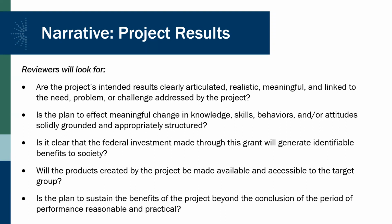Again, here is a list of review questions that reviewers were asked to consider when they read and score the project results section of your narrative. These are found in section E of the Notice of Funding Opportunity. All of your results should tie back to your need, problem, or challenge. You may well experience tangential benefits and or positive outcomes, but make sure that you identify them as in addition to and not instead of your original intended results. Reviewers are likely to see that as a disconnect.